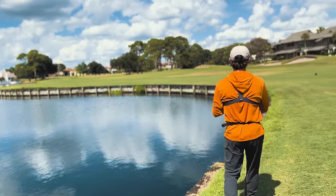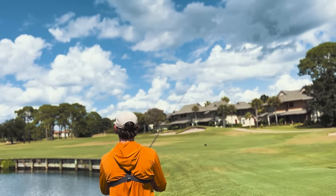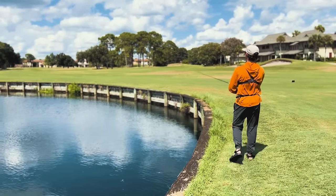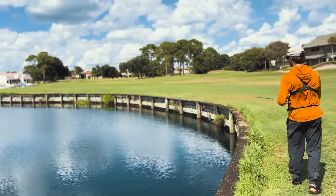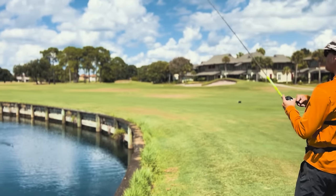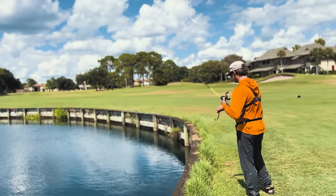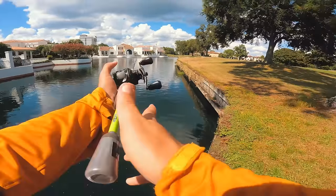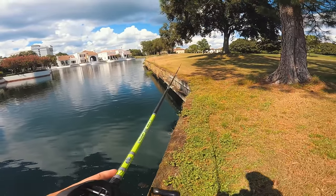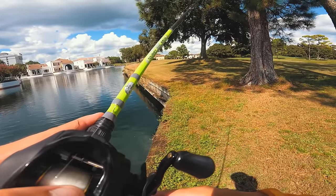What is up with all these babies out here? They must have spawned real good. I think we should just give up and they'll come back tomorrow. You think so? Yeah. Really? Oh, another baby, and he come off. Oh no. They're bonking this speedworm. Got another one.